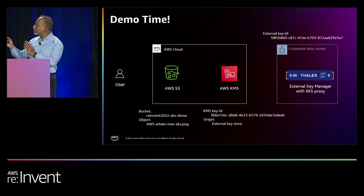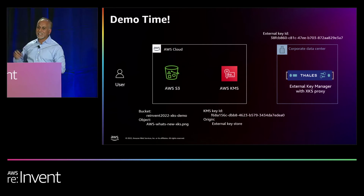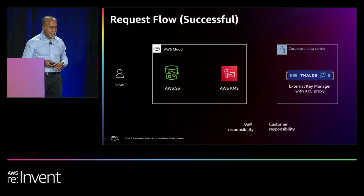So that's the general setup. If you want to remember something, just remember 38FC. We'll look for that key in the external key manager and make sure that things are working as expected. So this is the setup.